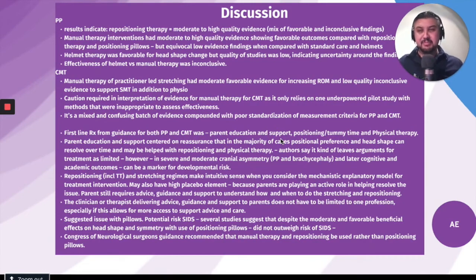And for CMT, it's a mixed and confusing batch of evidence, and it's compounded with the fact that there's poor standardization of measurement criteria, and that's not just for torticollis, that is for positional plagiocephaly as well. And you'll see when we get our positional plagiocephaly course up and running, you're going to see the ways to measure. There are many, and many of them are just not based. They have poor interrater reliability, poor intrarater reliability, but we'll see as we get further down that road. Okay, so what else did they say in the discussion?